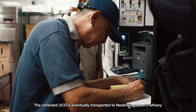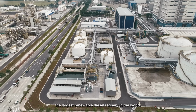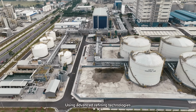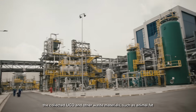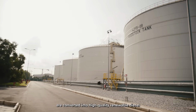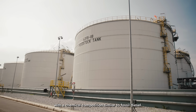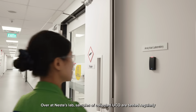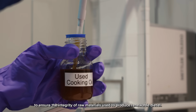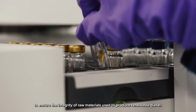The collected UCO is eventually transported to Neste Singapore's Refinery, the largest renewable diesel refinery in the world. Using advanced refining technologies, the collected UCO and other waste materials, such as animal fat, are converted into high-quality renewable diesel with a chemical composition similar to fossil diesel. Over at Neste's lab, samples of collected UCO are tested regularly to ensure the integrity of raw materials used to produce renewable diesel.